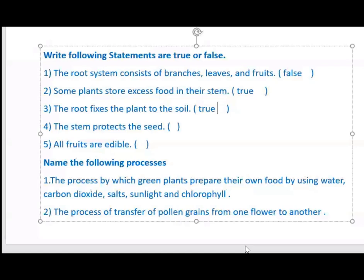The root fixes the plant to the soil. True. The stem protects the seed. False. All fruits are edible. False. Now I will repeat from the beginning.